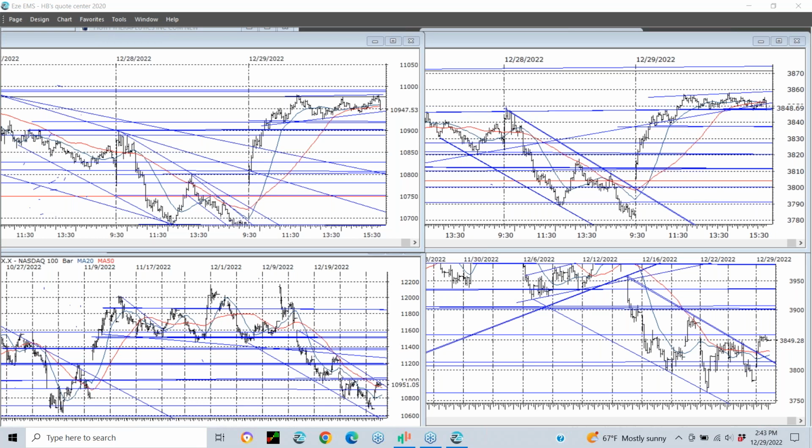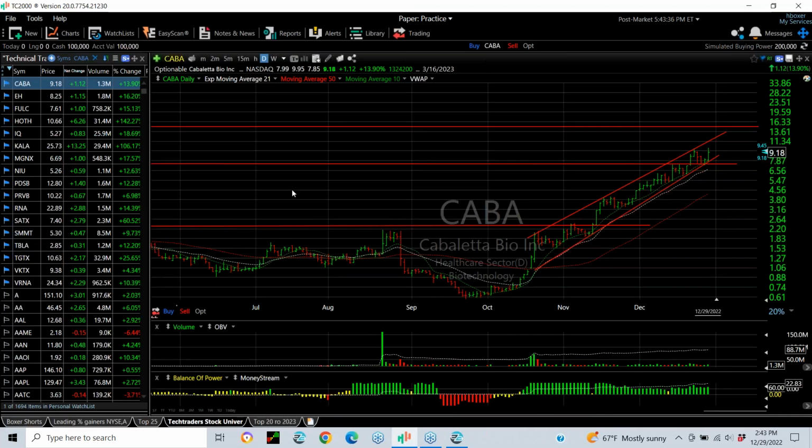The NDX had a nice pop to the moving averages. It closed just above them, but we're not getting a follow through yet until we get through 11,000. That might confirm some things. To the charts. 17 stocks I'm highlighting today, 13 are biotech, and that's the theme I believe is going to be for next year as well.